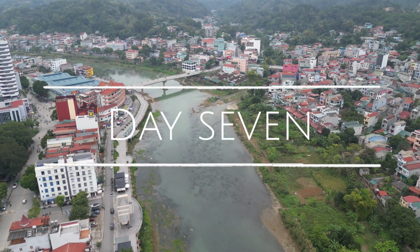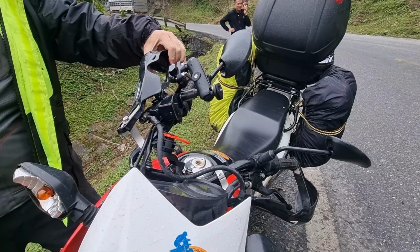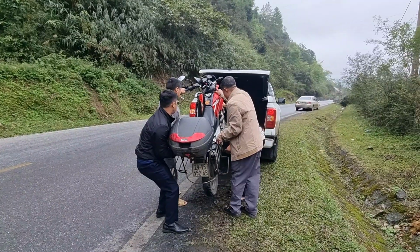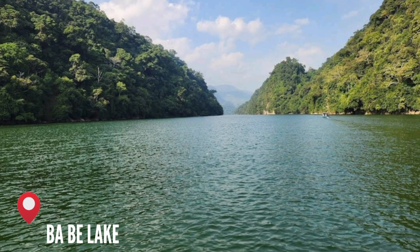Day 7 is where our journey basically took a left turn, and even though we didn't complete this full itinerary due to a crash about an hour into our journey to Bac Kan, our plan was to visit Ba Be Lake, which is the biggest natural lake in Vietnam.